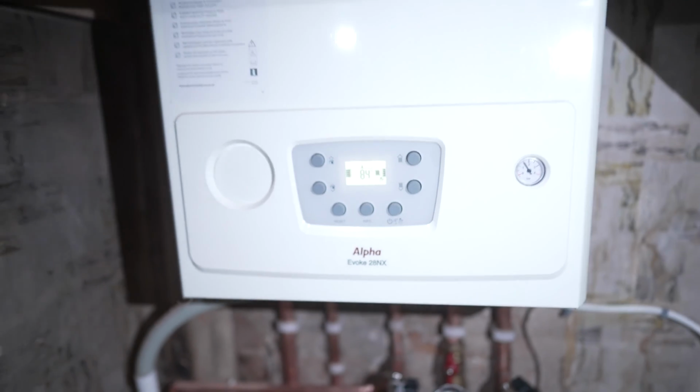And there we have it, that is the boiler installed. This is the Alpha NX 28 kilowatt, I want to say, for this property. A beautiful boiler, very affordable, quite a budget-friendly option too.